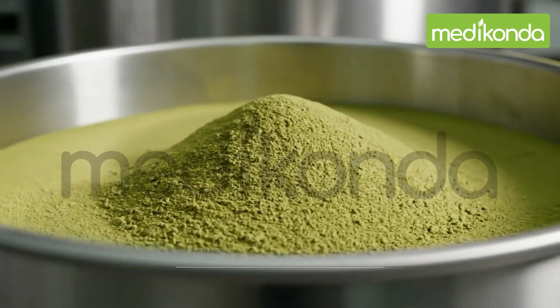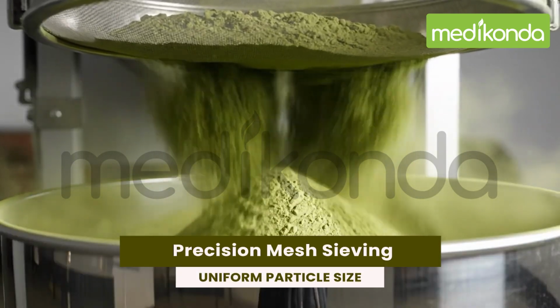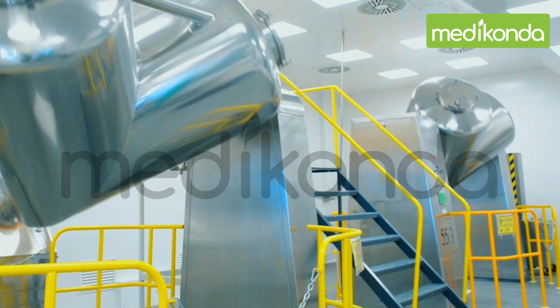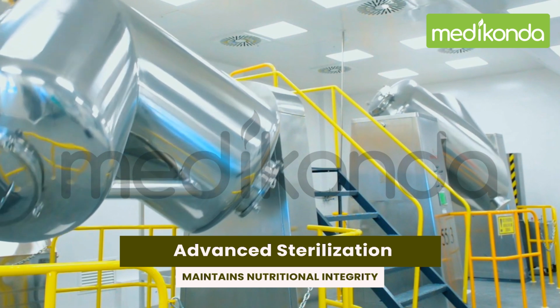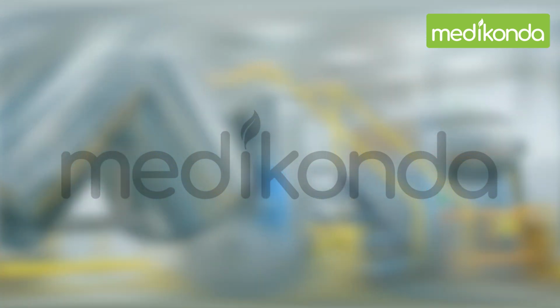The powder then passes through precision mesh sieving systems to achieve a uniform particle size and smooth texture suitable for formulation applications. To ensure product safety and purity, the powder undergoes sterilization treatment. This process eliminates microbial contaminants while maintaining the ingredient's natural nutritional integrity.